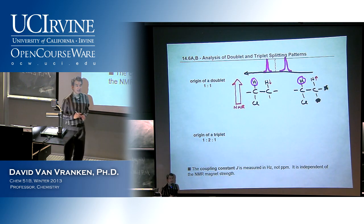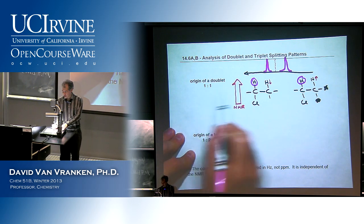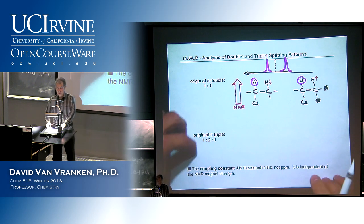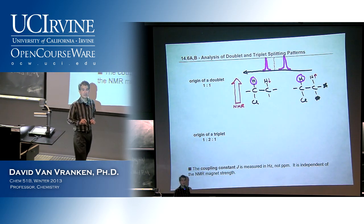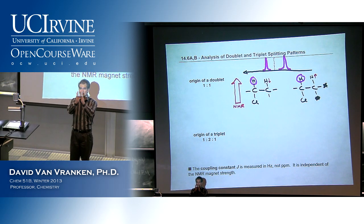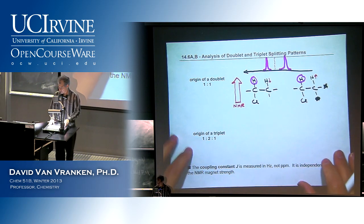So that's a classic doublet splitting pattern. And for all intents and purposes, the ratio of those two peaks is 1:1. So that's what causes you to see doublets in your proton NMR spectrum. And on the relative scale of the NMR, the distance between those two little peaks looks tiny. So I'm magnifying that here. I've really amplified up this spectrum.